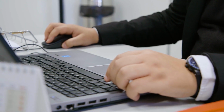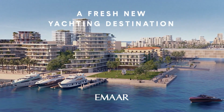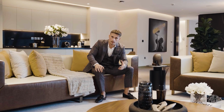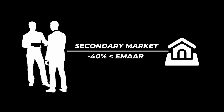Well, I took the initiative and started to look at what communities are underdeveloped or undervalued right now. And there was one community that struck my mind, and that was Mina Rashid by Emaar. If you don't know where this project is, it's located right near Maritime City, Dubai Islands, and generally over there. Port Rashid is an upcoming community, but Emaar took it over, and when they did that, well, you just need to put those 2 words in a sentence: Emaar and waterfront. Because of this, the client came to me, and we were able to source a property in the secondary market, 40% cheaper than what Emaar were offering.